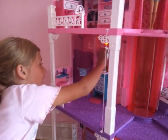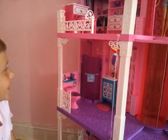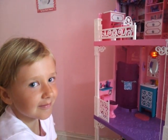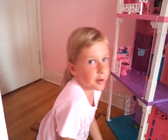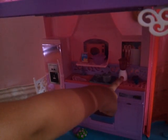And it has a blow dryer. And when you're in the shower, there's also another music. Okay. Now, this is the kitchen. And in the kitchen, I also like it because the blender works and it makes sounds.